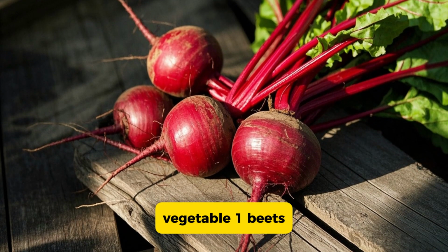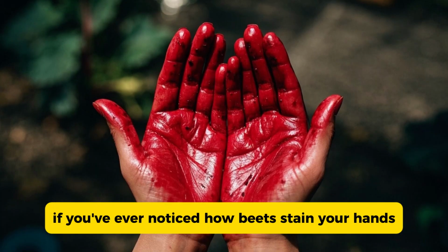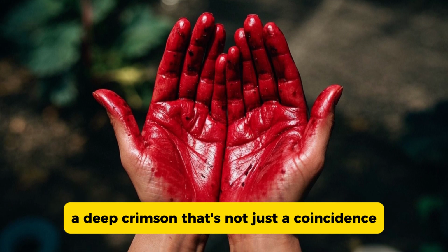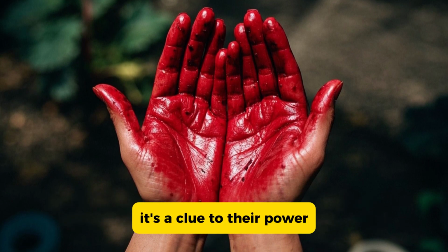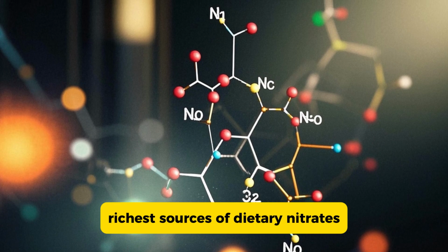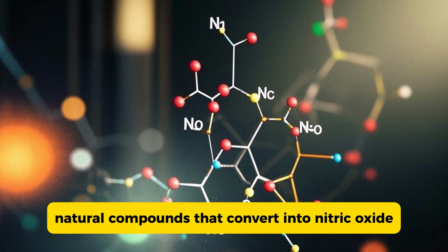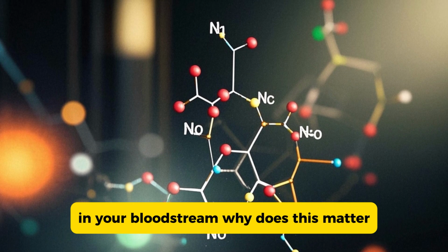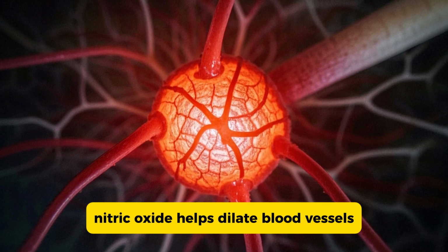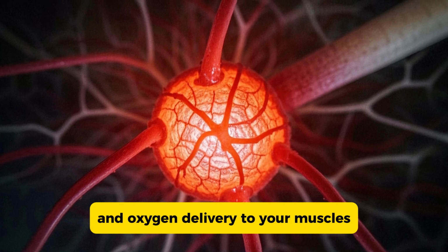Vegetable 1. Beets, nature's circulation enhancer. If you've ever noticed how beets stain your hands a deep crimson, that's not just a coincidence, it's a clue to their power. Beets are one of nature's richest sources of dietary nitrates, natural compounds that convert into nitric oxide in your bloodstream. Why does this matter? Nitric oxide helps dilate blood vessels, improving circulation and oxygen delivery to your muscles.